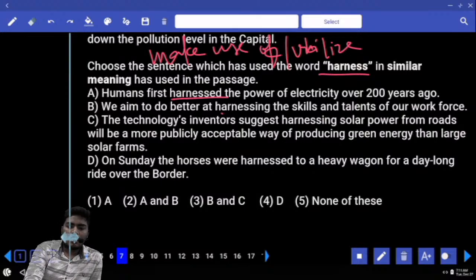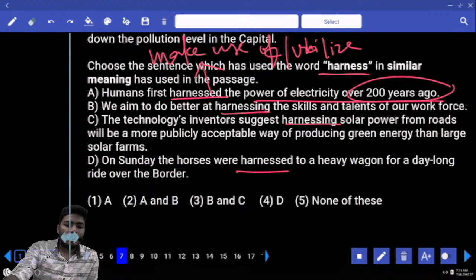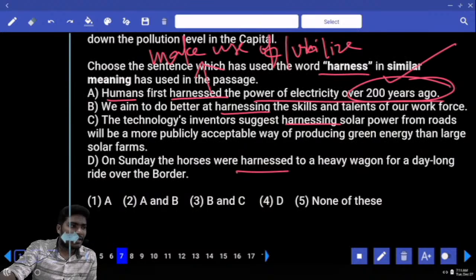Harnessed, harnessing, harnessing. What is the other one? Harnessed. Tell me whether they are used properly in the sentence or not. A: Humans first harnessed the power of electricity over 200 years ago. If you use that, one meaning we can get here is humans first made use of the power of electricity. Another sense is that humans first discovered the power of electricity before 200 years ago. We can go for the two meanings here. Let us find out which one is more suitable later.